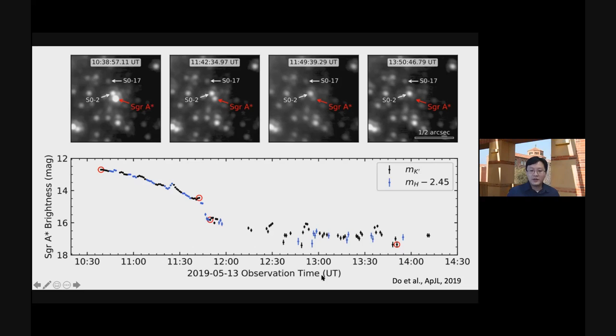And the other interesting thing is it got really, really faint as well. Here I've put both the K-band, which is 2.2 microns, and the H-band, which is 1.6 microns. I've shifted the H-band data up by about 2.45 magnitudes, and they match extremely well. So this suggests that the slope of the spectral energy distribution between 1.6 and 2.2 microns was pretty constant, at least in this bright part of the light curve.